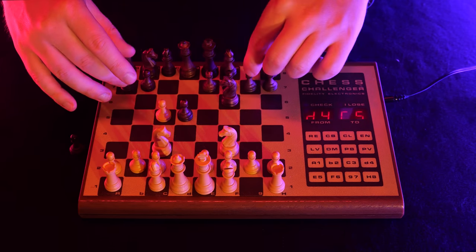However, I think we have a very good position now against the Chess Challenger, because we can play this bishop check. And I think we may win the game in short order. It's backed up by the knight. So queen takes, knight takes. So we play bishop f5 to d3, check.